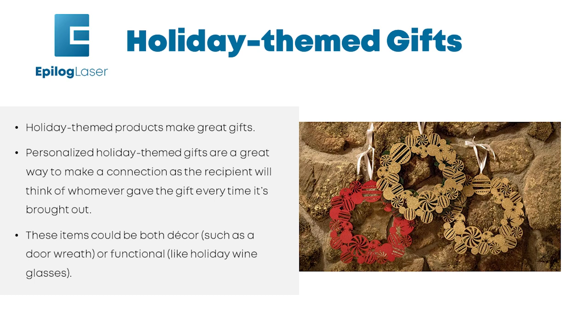Holiday items can be both decor, such as a door wreath, or functional, like holiday wine glasses. This duality means you have even more opportunities for new products.